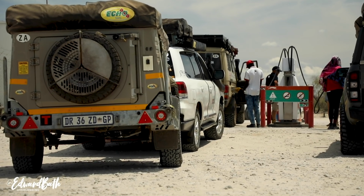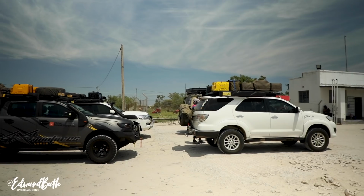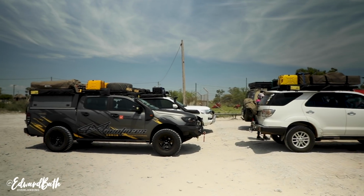So, stocked up on food, fuel and wood. Just got fuel and wood at Rakops, our last stop. We are now on the road to the Central Kalahari Game Reserve. We're going to drive a little bit further down and then deflate the tires. 32 degrees, can't wait.